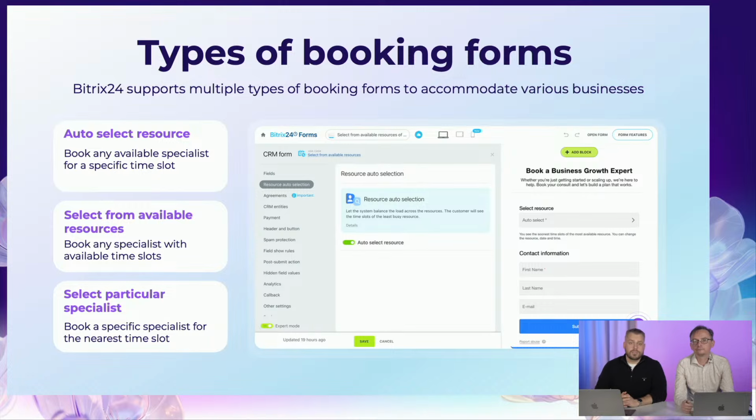Let's talk about types of booking forms. There are 3 types of forms. You can choose it when you start creating the form. The type of form that you need depends on the business that you're working with. For example, for some businesses, you need a specific specialist, like when you go to the dentist or a barber. You're going to go to a specific person at a specific time.